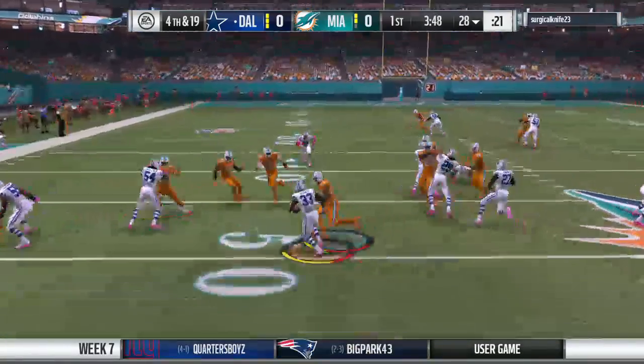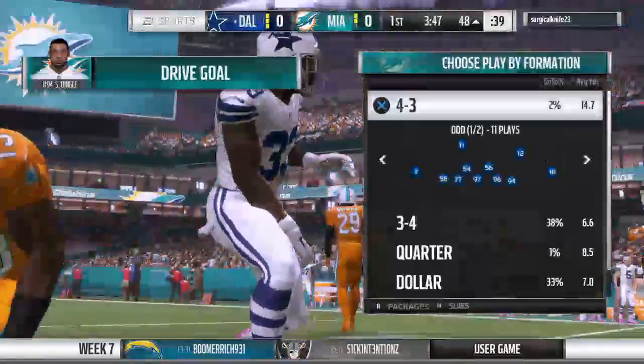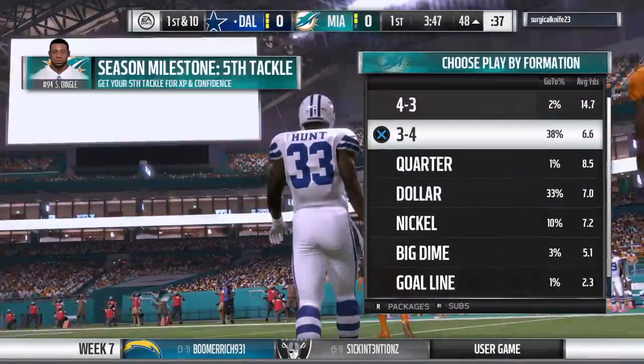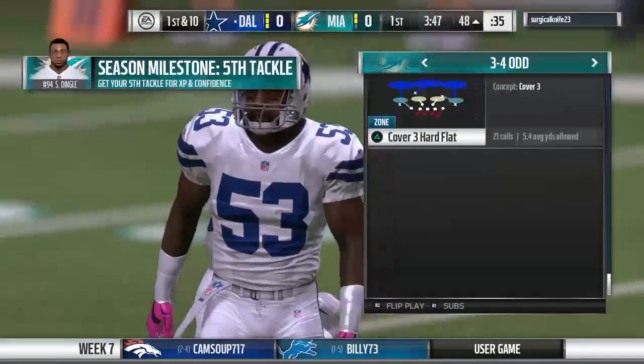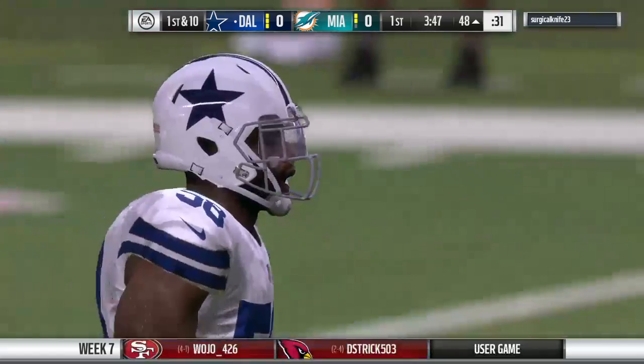That's taken it around the 40. Give him 11 yards that time on the return. And the Cowboys are going to take over in great position here with a 1st and 10. And now here come the Cowboys. And the first drive, 3 and out.